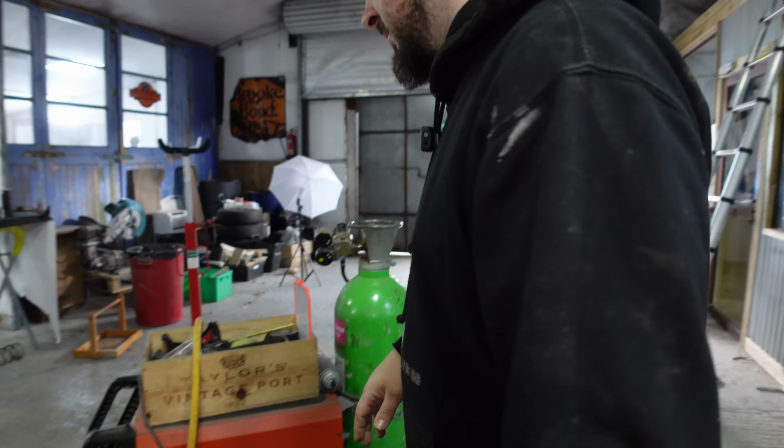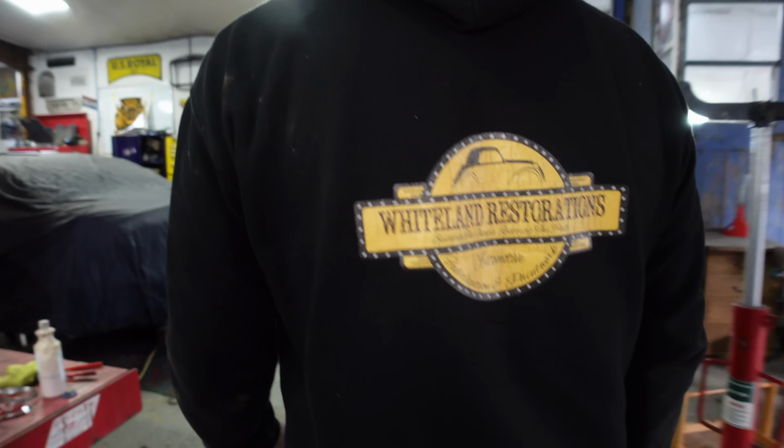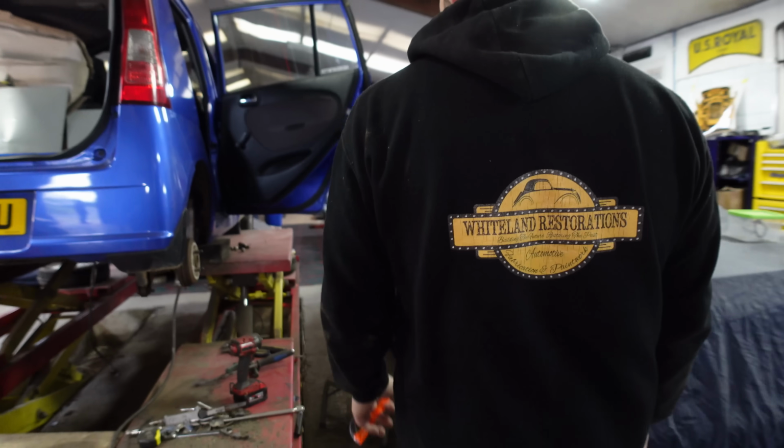Let's go and have a look. It's like a bloody nest of vipers. It's a trip hazard in this workshop today. That's when you've got all hands on deck, you see.